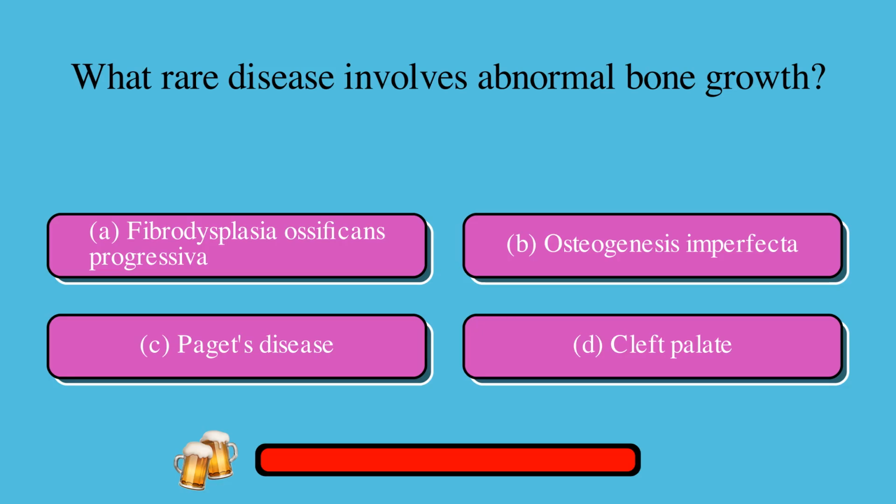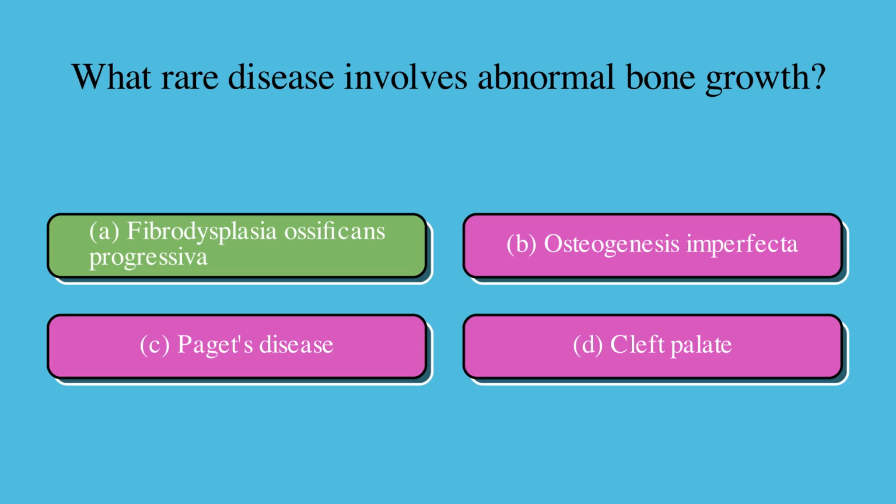What rare disease involves abnormal bone growth? A. Fibrodysplasia ossificans progressiva, or B. Osteogenesis imperfecta, or C. Paget's disease, or D. Cleft palate. The correct answer is A. Fibrodysplasia ossificans progressiva.